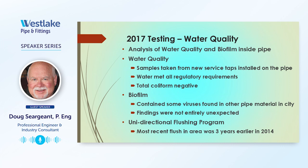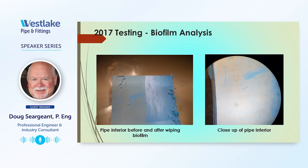So the most recent flush in that area had been 3 years before. New areas with all PVC pipe in them typically are about 6 years between flushing intervals. As you can see, there wasn't a very big buildup on the pipe at all, and there was not much in there that was unexpected.